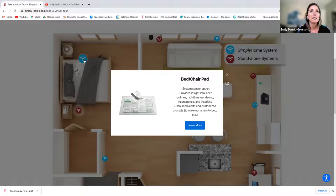Once again, I can't see your faces, but it's funny. Whenever I talk about this particular sensor, a lot of times providers will ask me if they can use this with their staff and making sure that staff is up and ready for work as well. We also have a bed shaker. So that would be for somebody that's maybe hard of hearing and couldn't hear that audible prompt, but could get that prompt through a brief vibration.